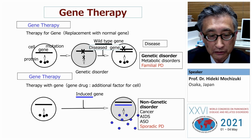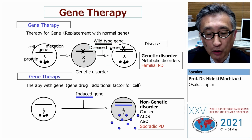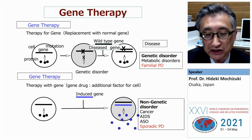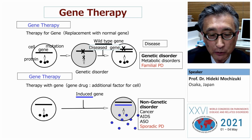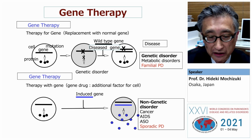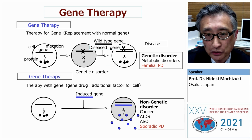In general, there are two types of gene therapy techniques. First is the replacement with normal genes in genetic disorders, such as metabolic disorders or familial Parkinson's disease. Second is the introduction of a gene drug into non-genetic disorders, such as cancer, AIDS, or sporadic Parkinson's disease.